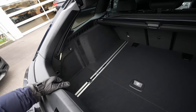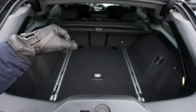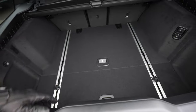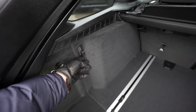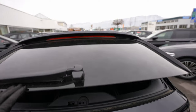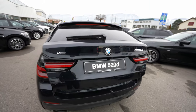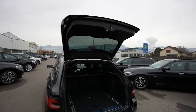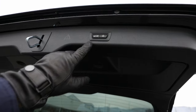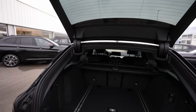Pretty awesome. Huge space here in the trunk. You will see it in the moment, and it's awesome that you have to open only this. You can open only this, put it there, and then go forward. Also, you have some hooks here where you can put your groceries just like that. And then, yeah, that's all. Let me close it. All right, nice sound. And then here, automatic lift gate, of course, in the back, as I told you before. Here you have the buttons to lock and close the trunk. Then you have an LED light, pretty cool. Handles, of course, if you want to close it manually.